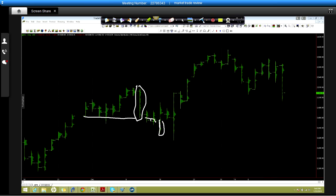But you can see on the following days, if we want to have a model of what might happen, after long liquidation, this is what happened the next couple of days. We went sideways and based. So the thing I want to know after that is, have we had other examples going back?